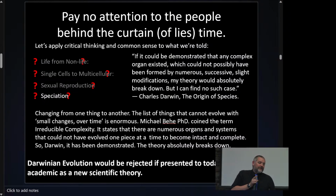Okay. If it could be demonstrated, this comes from our favorite guy, Charlie Darwin, ready? If it could be demonstrated that any complex organ, not organism, something within a creature, could not possibly have been formed by numerous successive slight modifications, one little bit at a time, my theory would absolutely break down. But I can find no such case.